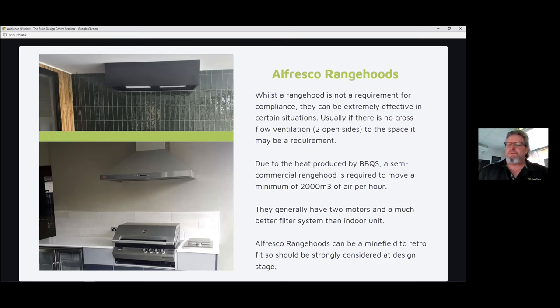So usually where we see a range hood being used is in a confined space or a space that doesn't allow cross-flow ventilation. Due to the heat produced by barbecues, one burner on a barbecue is about 4 or 5 times the power of a burner on an indoor kitchen. It requires the unit to be a semi-commercial range hood, and it needs to move a minimum of 2,000 cubic meters of air per hour.